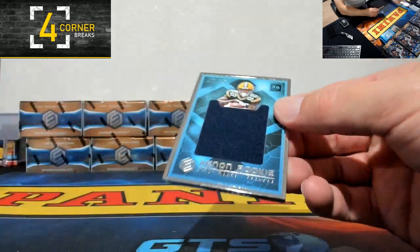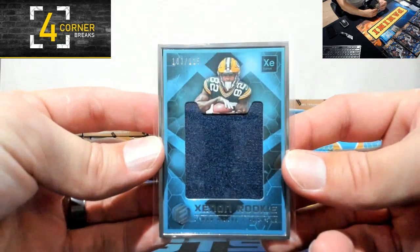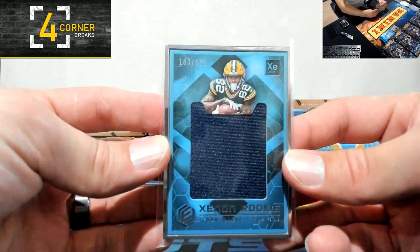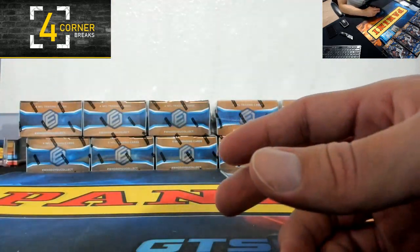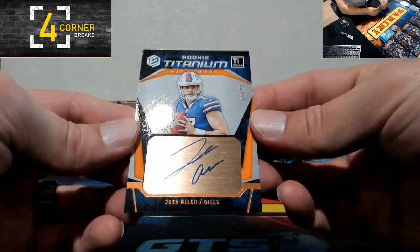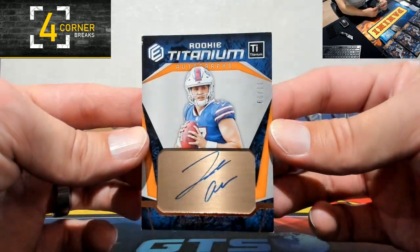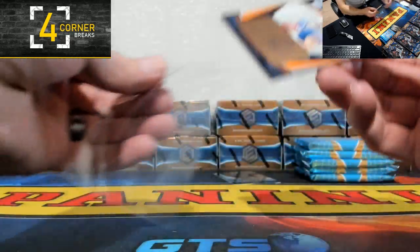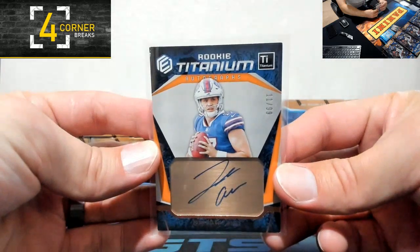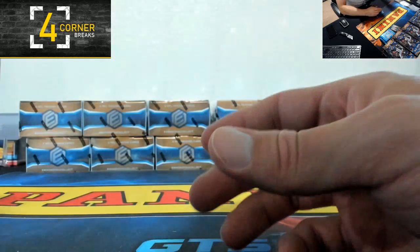125, Jamon Moore for the Packers. For the Bills, Josh Allen. Nice hit. 11 of 99. Josh Allen and the Bills. Andrew Hagan. Nice hit, bud.